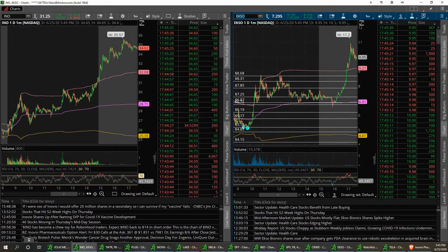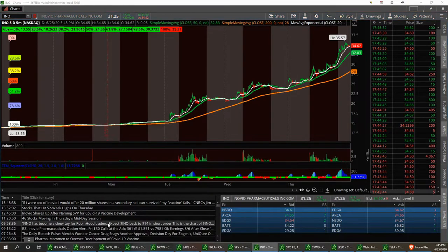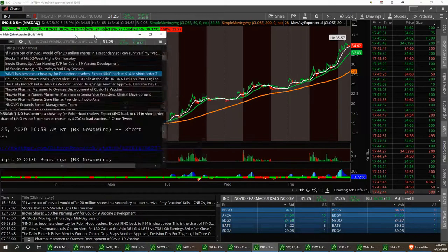You see they broke after hours, called in the room. So we'll go straight to INO. We're going to try to find different supports on this thing. Another thing about INO today that probably threw a lot of us off was that they're bashing the Robinhood traders, making fun of the Robinhood traders. And we'll bring that little news article up here.